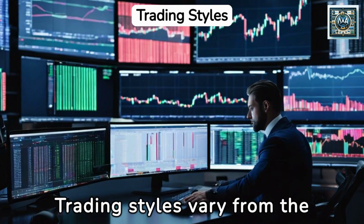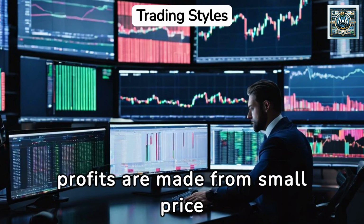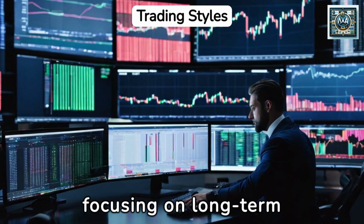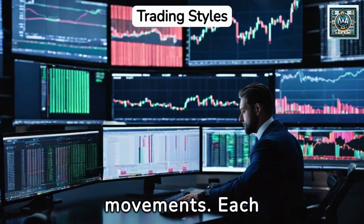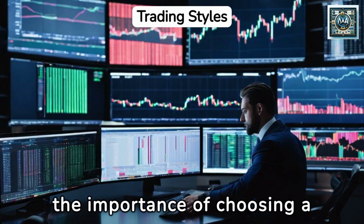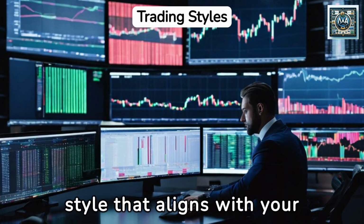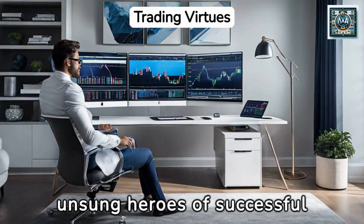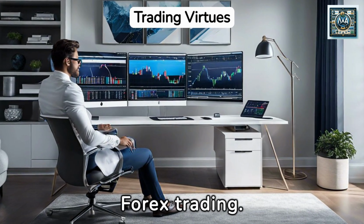Trading styles vary from the fast-paced scalping, where profits are made from small price changes, to the more laid-back approach of position trading, focusing on long-term movements. Each style requires a different set of skills and mindset, highlighting the importance of choosing a style that aligns with your personality and lifestyle. Discipline and patience are the unsung heroes of successful Forex trading.